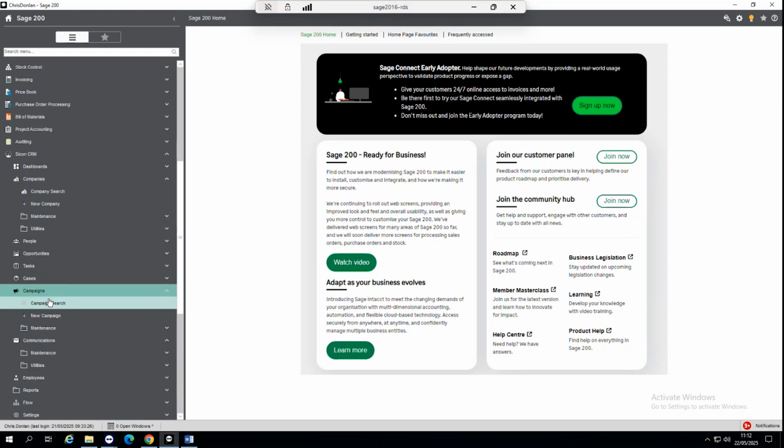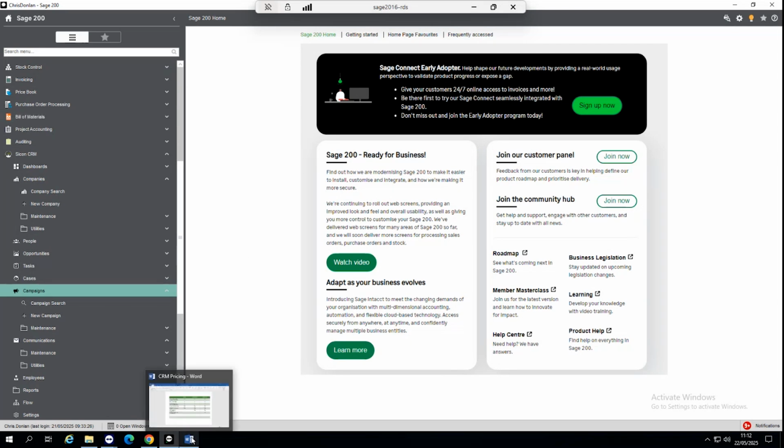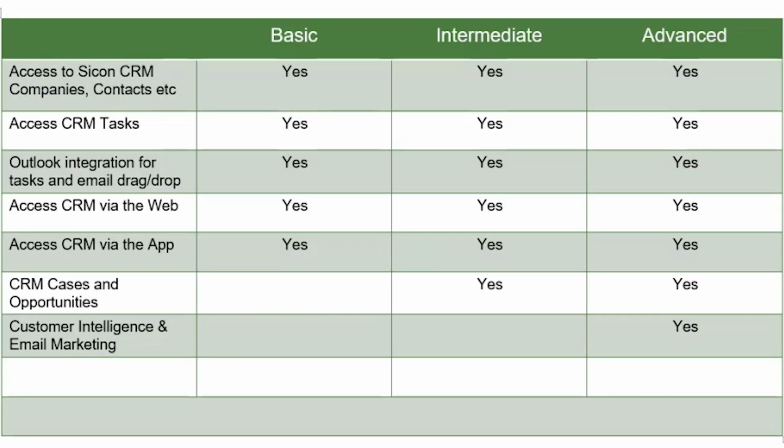But users of the web portal, which we're going to take a look at shortly, and also how it looks and feels on the mobile, they don't have that ability because you need to be inside the main Sage database to generate those campaigns. Okay, so before I take you into the portal area, let me just talk to you a little bit about how this system is built.